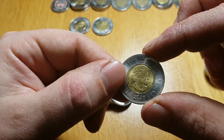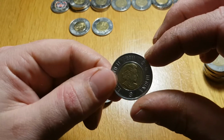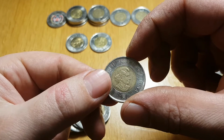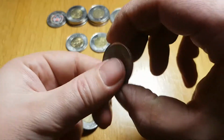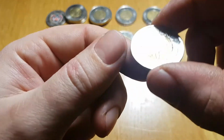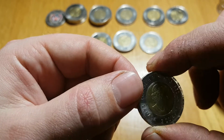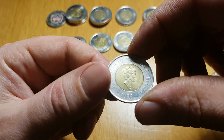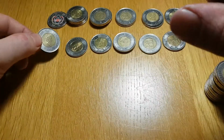There you go, there's another 2020. And our fourth 2011. There's 2008. We only have 1 of those so far. And there's another 2010. Another beautiful design here from the Remembrance Toonies. This one is 2015. And a keeper. And the last coin of roll number 4 is this 1998. Don't have too many of those yet, but it's a nice one to add.